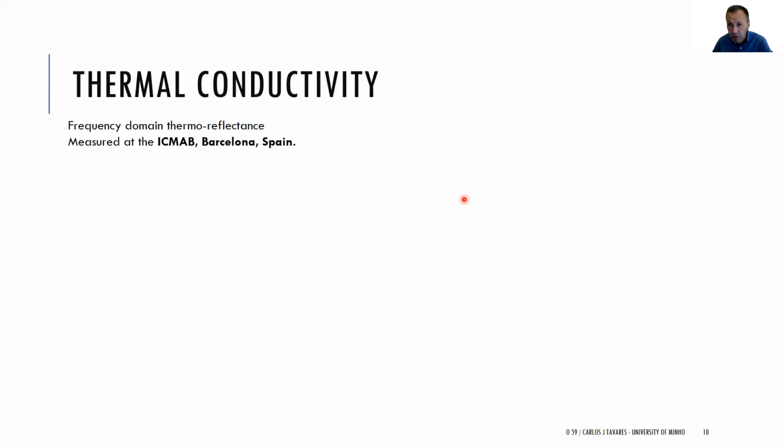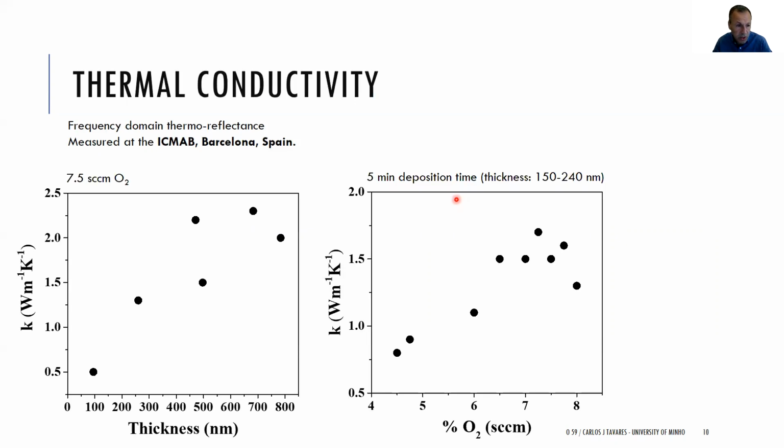In order to measure the thermal conductivity, which is really important to know if you want to calculate the figure of merit, it's very difficult to really measure the thermal conductivity of the film without the influence of the substrate. So we chose to do a frequency domain thermal reflectance with 2 lasers, and we did this at the ICMAB Institute in Barcelona, Spain, under the guidance of Professor Alejandro Goni and Sebastian Reparaz, who were very helpful. And we could measure the thermal conductivity both as a function of the thickness of the films and as a function of the oxygen inlet during deposition.